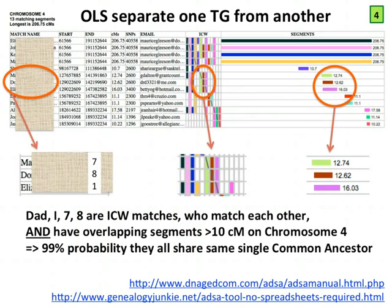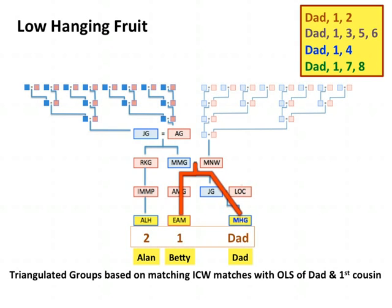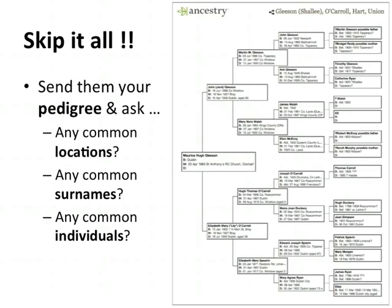Here is the ADSA spreadsheet. We look at overlapping segments. We look at the matrix function to identify those people that are in common with each other. And the problem with the low-hanging fruit: these are some triangulated groups in my dad's family tree. And one group might be here, one group might be over there, one group might be here. The big problem is, of course, the low-hanging fruit is being blocked by the low-hanging brick wall. So there's still a lot of work to be done. But you can skip it all and just send them your pedigree and keep it simple. Until you get the feel for autosomal DNA, this is the approach that I would recommend.